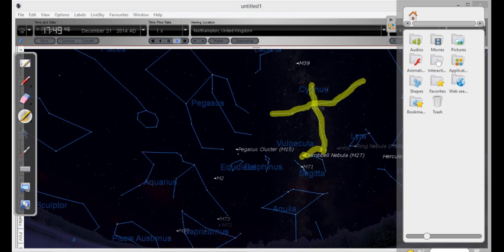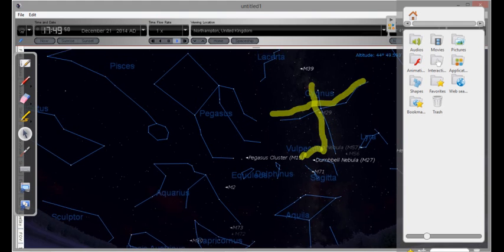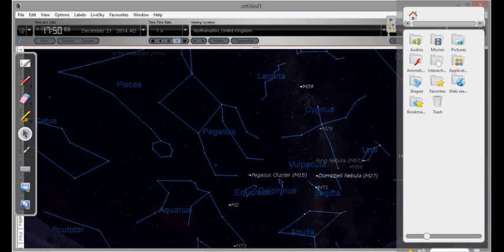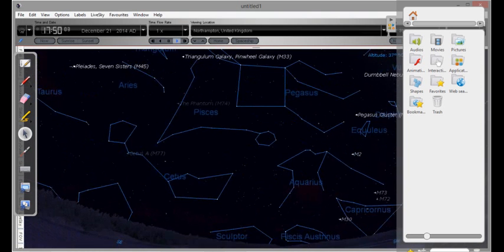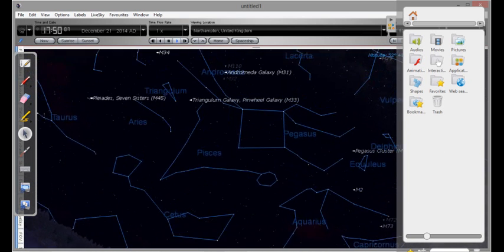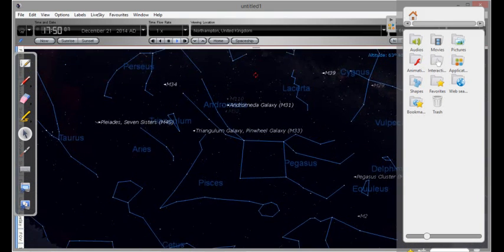A bit further along, let's just put my pen back and get rid of this rubbish now. It doesn't stay locked, it moves and remains on the actual screen itself. And then come across here to the Square of Pegasus, which is slap bang in the south. This is where you want to be looking. This is the southern sky, and Pegasus is really quite high up, as you can see. So the Square of Pegasus, well, here it is.